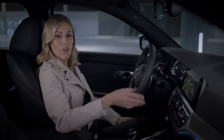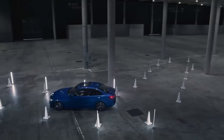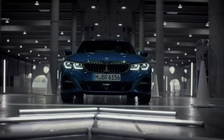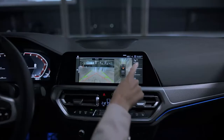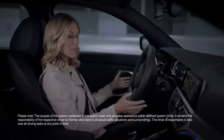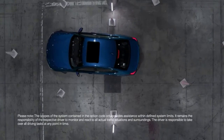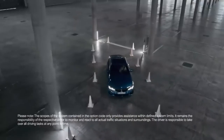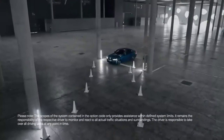First up, we've got the new reversing assistant. It remembers the last meters that you drove forward to get yourself into a narrow spot. So once it's time to leave again, you just switch it into reverse and activate the reverse assistant. It navigates you comfortably back out exactly the same way that you got there in the first place, while you take care of the accelerating and braking. It's like a personal co-pilot who's always ready to jump in and help out when you need it.